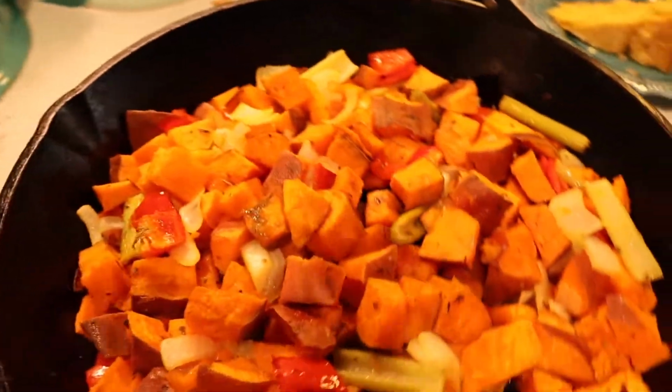So I highly recommend this cornbread recipe as a base for cornbread stuffing if you are gluten-free and sugar-free, or I should say cane sugar-free. Very, very hot.